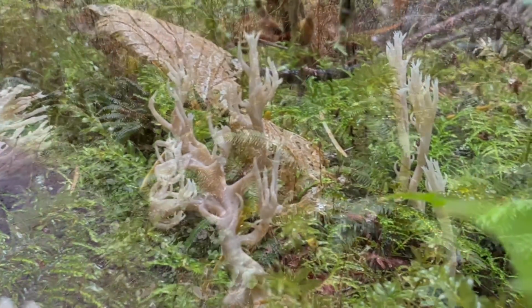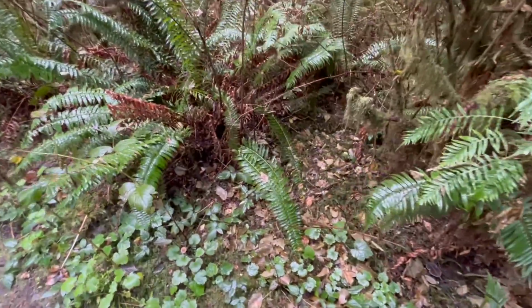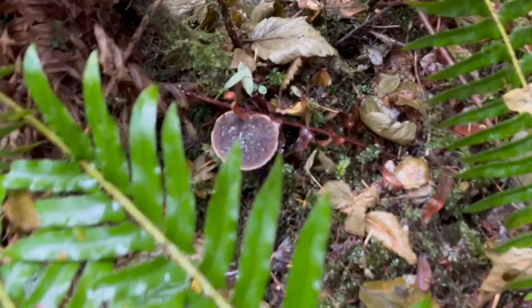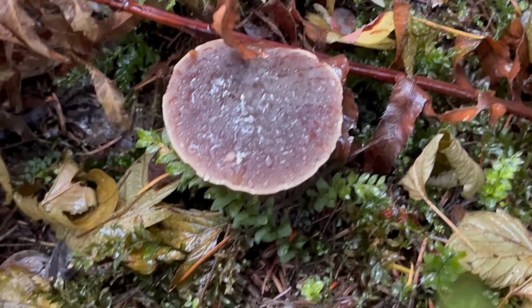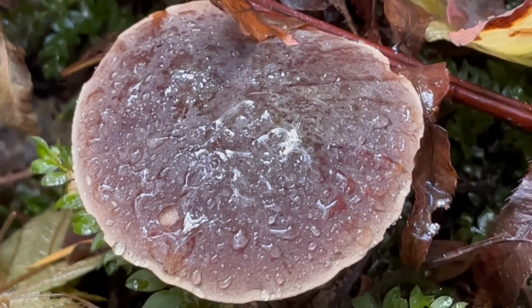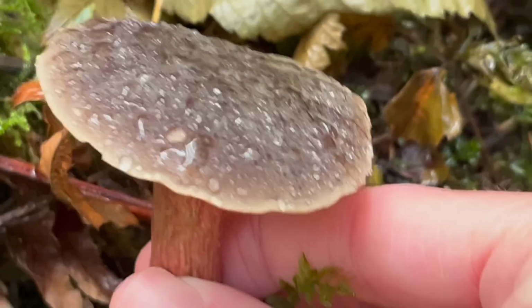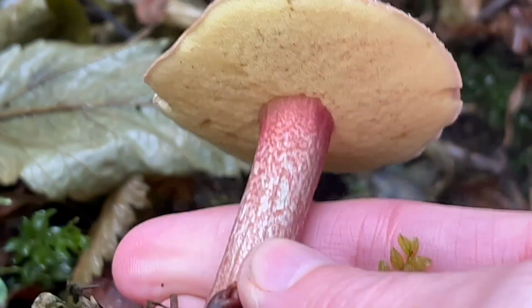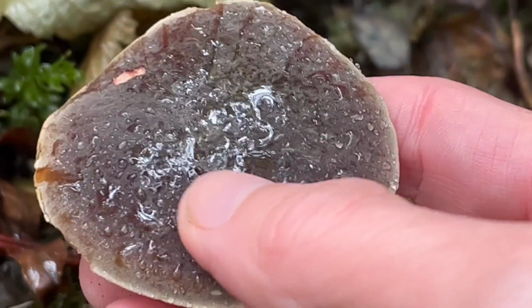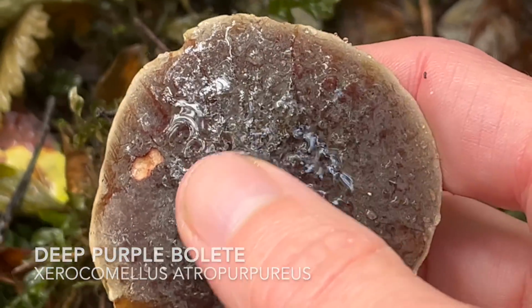Cool to see. And just up here on the side of the trail, hiding behind this sword fern, we've got what I think is a very underrated bolete. This is one of our suede boletes in the Xerocomellus genus. In the not too distant past, I would have referred to this as the Zeller's bolete, Xerocomellus zelleri, but recent DNA analysis and sequencing has told us that this is actually a different species that's now commonly referred to as the deep purple bolete, Xerocomellus atropurpureus.